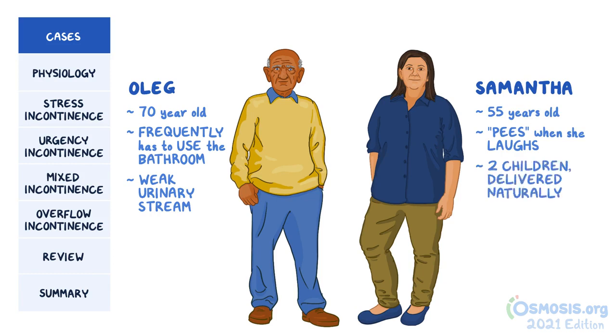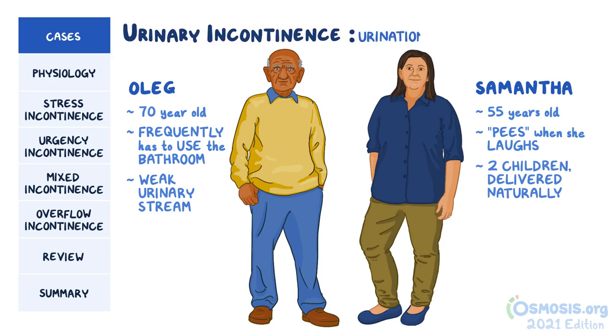Now, both these individuals seem to have urinary incontinence. Urinary incontinence is a problem where the process of urination happens involuntarily, meaning that a person might urinate without intending to. This is particularly problematic because it affects a person's personal hygiene, as well as their social life, in a way that can be very limiting.